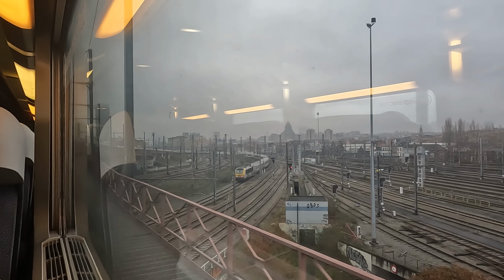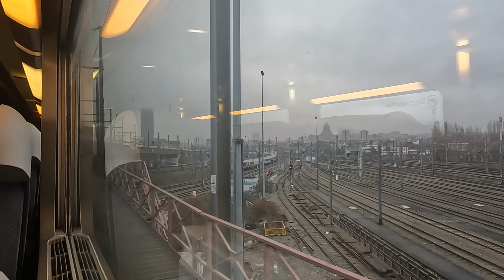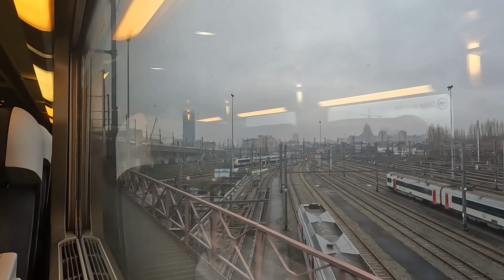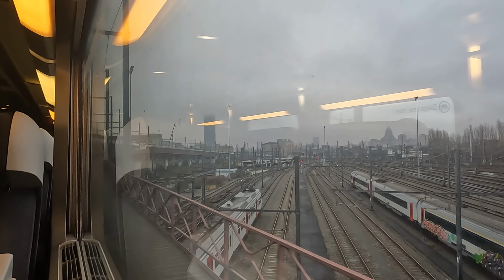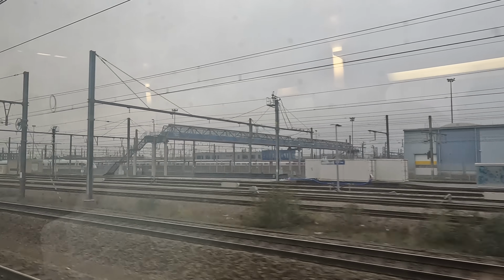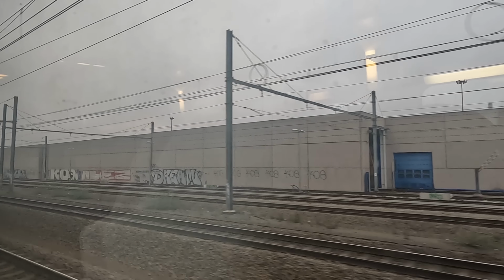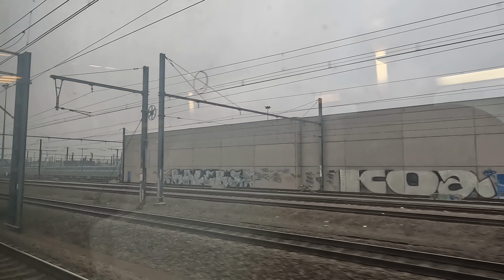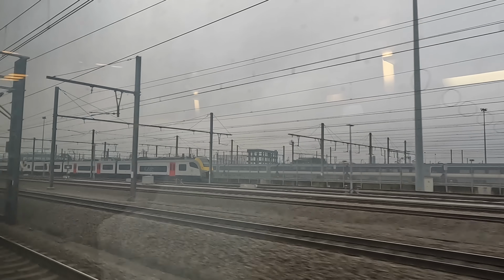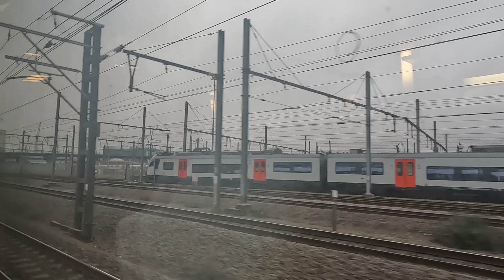But for now, our TGV snakes out of Brussels as it prepares to enter the high-speed line, just south of the city. We now pass Brussels Forest Depot, where SNCF and high-speed operators perform maintenance on their fleets. An ICE3 Neo can also be seen, which is currently conducting authorization in Belgium for ICE international cross-border services. Both of these have been reviewed before on the channel.